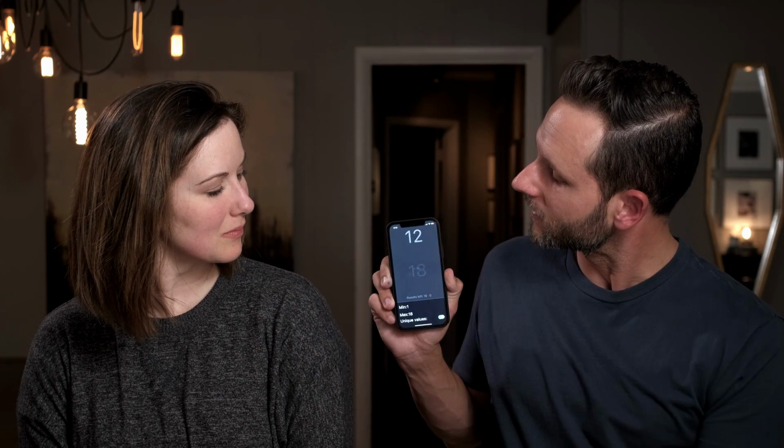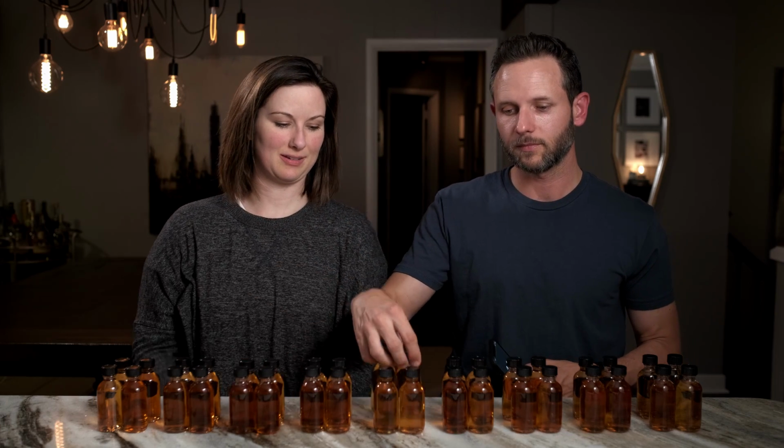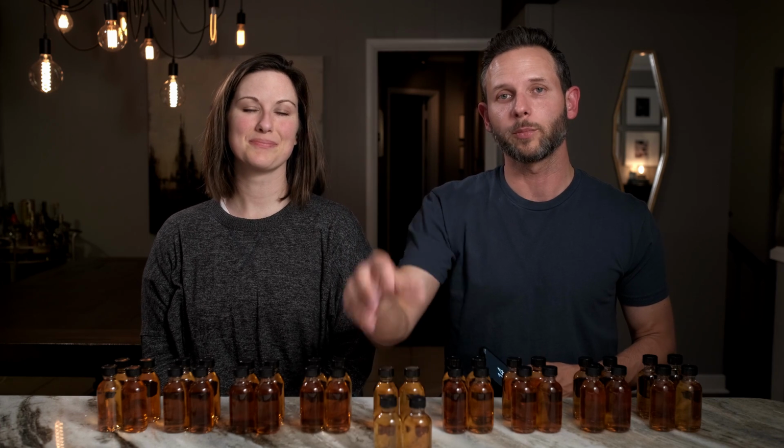All right, let's find out which one of these 18 pairs we are going to be tasting. Pair number 14. So 10, 11, 12, 13, 14. These two right here. We're going to get these poured and we'll be right back with our first impressions on glass one.